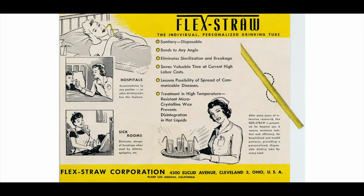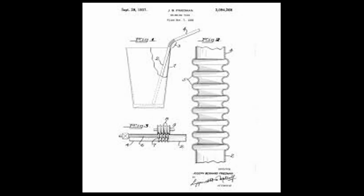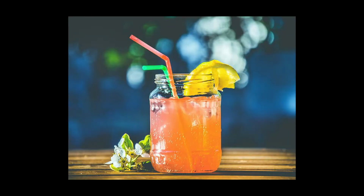40 years later, while watching his daughter struggle to drink a milkshake through a straight straw, Joseph B. Friedman placed a screw into the straight straw, wrapped dental floss around the ridges, and removed the screw. This transformed the straight straw into a bendy straw, patented in 1937.